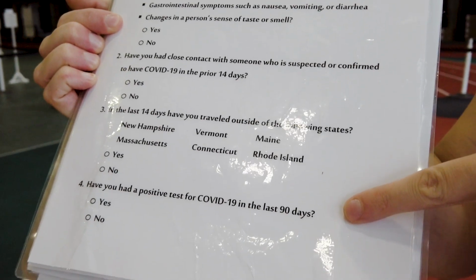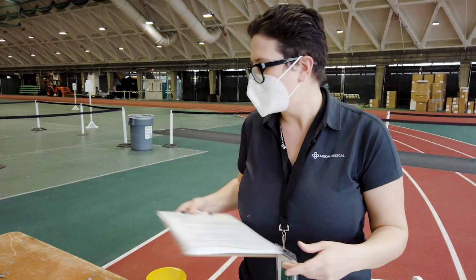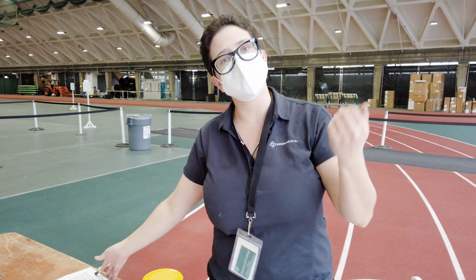If you had a positive test for COVID-19 in the last 90 days, if you answer yes to any of these, you will be required to go back to your dorm. Again, like I said, most of you will be traveling. That'll be fine when you first come back. Alrighty, and then you also get your temperature taken. Again, if you're higher than 100.4, you're going to be asked to go back to your dorm and you'll have to go to Dick's House for screening.